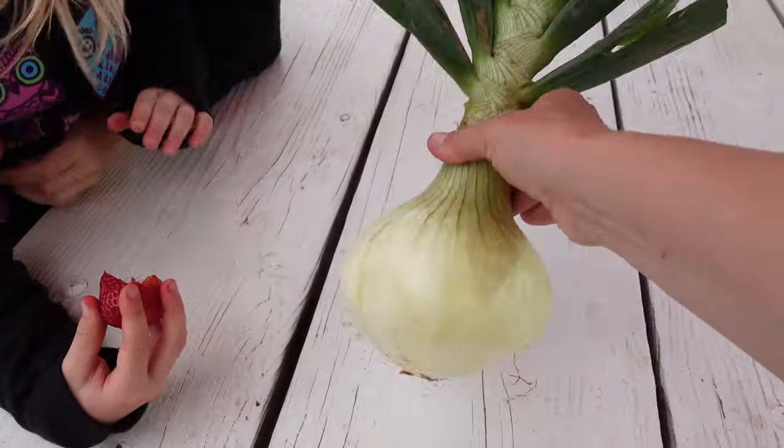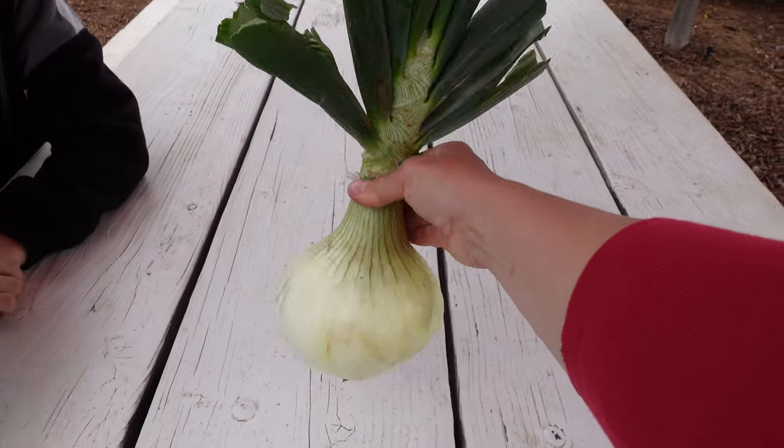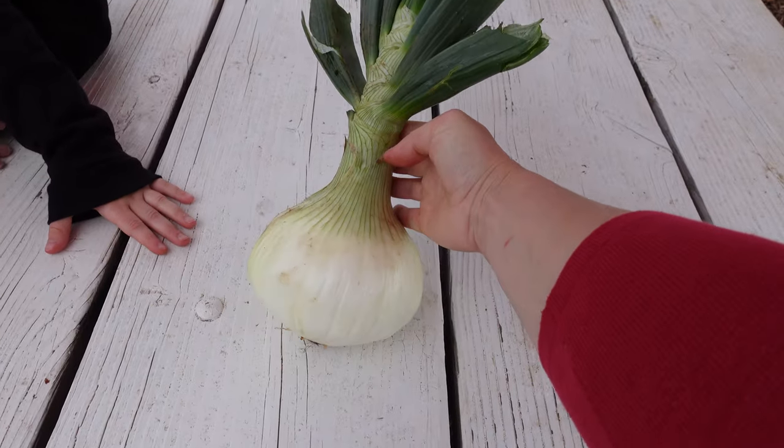My goodness, we bought an onion. Strawberry peach is hiding in the bag of strawberries.